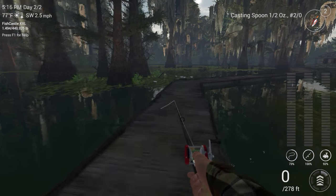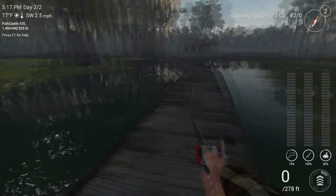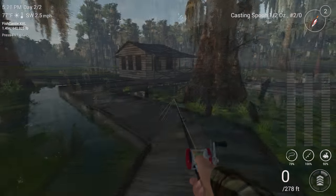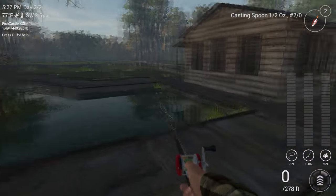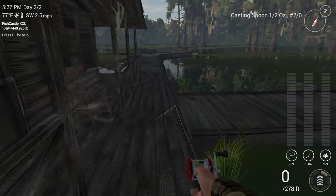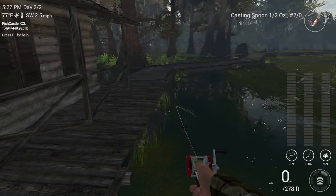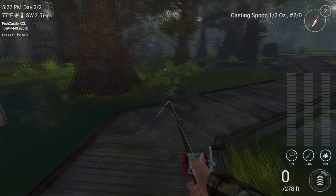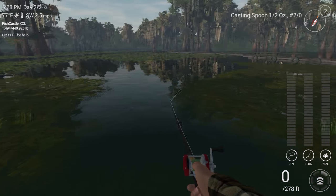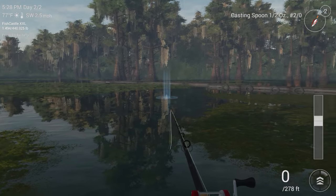Alright, let's walk out here a little bit. This is pretty cool, guys. Let's see the fishing cabin. Where would be a good spot to fish from? This looks good. There's the dock right over there.